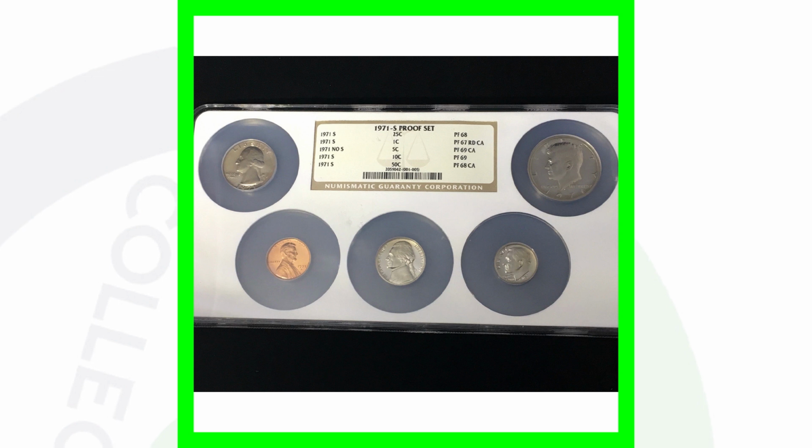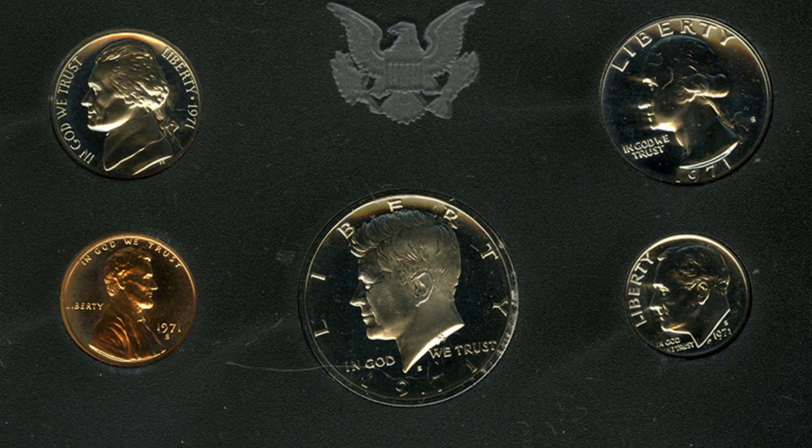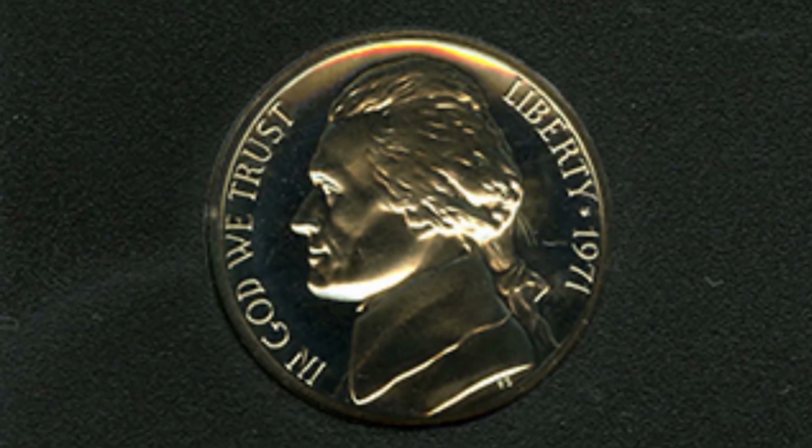$1,100 US. Here's another example of a proof set with the 1971 missing S Jefferson nickel, and this proof set sold for over $1,200. So always be on the lookout for that in your proof sets.